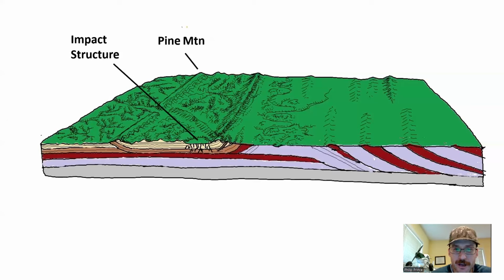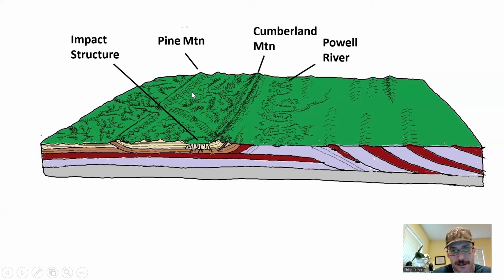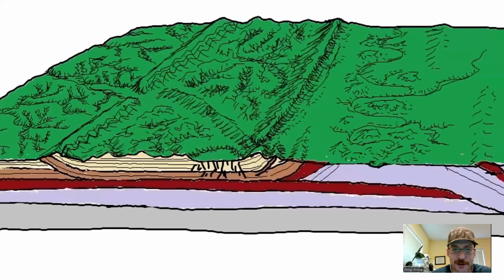So there's the impact structure, Pine Mountain, Cumberland Mountain, got the Powell River there, and you can see Rocky Face there that's cutting across that downward flexed area and sort of linking the gap, the impact structure, and a linear valley so that you can get out through Pine Mountain there. That's going to be that route, and it's kind of coincidental that all of these things happen to sit in the right place here, right? So if you zoom in on it, catch a little bit more detail there.